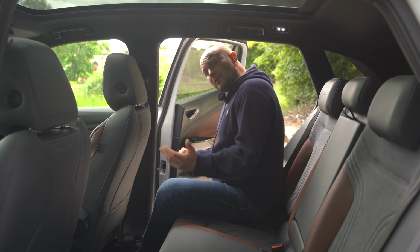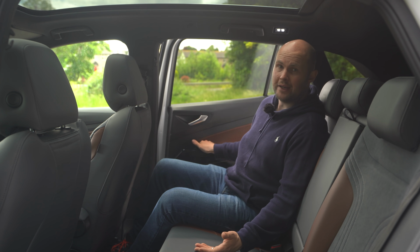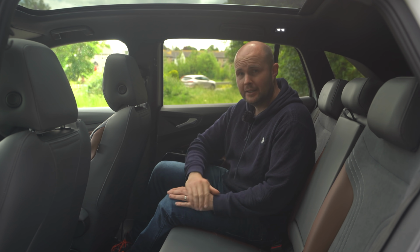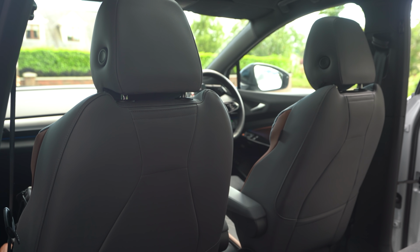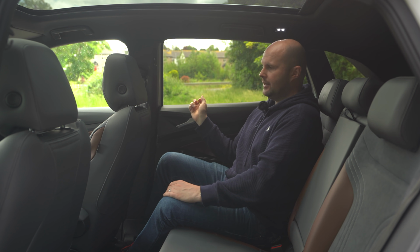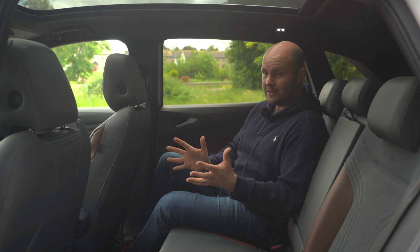Like the very similar Skoda Enyaq, rear space and legroom is really generous, and if you'd like to check out my review of the Enyaq, you can just click on the link there or wait till the end of the video. And this has its own little tricks, like the way the Enyaq has picnic tables here and blinds, and this car is very similarly matched in price as the Enyaq I reviewed.